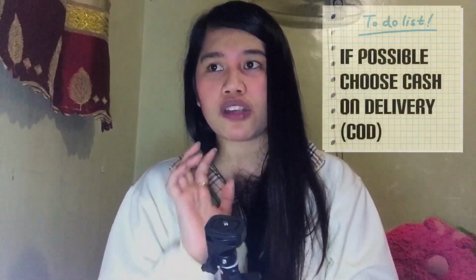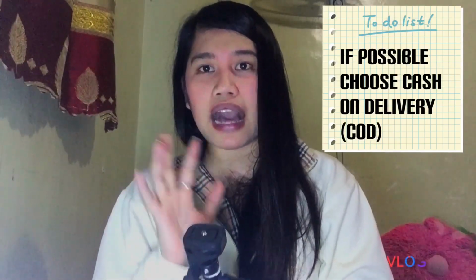So my 6th tip for online shopping is as much as possible choose cash on delivery or COD mode of payment. Para kapag cash on delivery siya, kaliwaan kayo. Hindi man siya dumating, okay lang. Kasi hindi mo pa naman siya nababayaran. Madami ako nakikitang reviews na nabayaran nila yung product nila online pero wala naman daw dumating sa kanila.